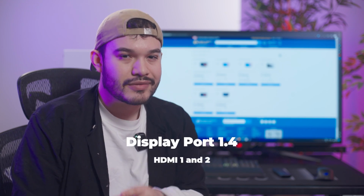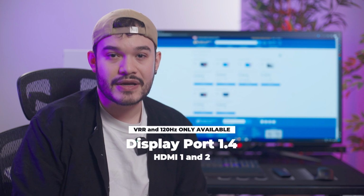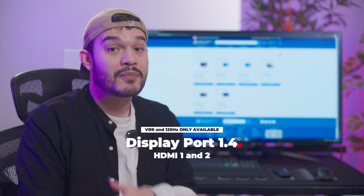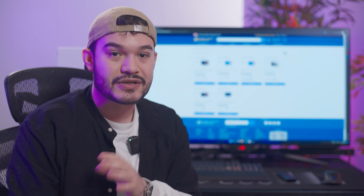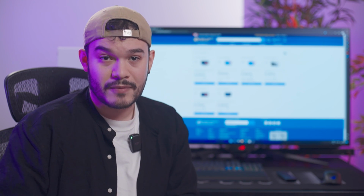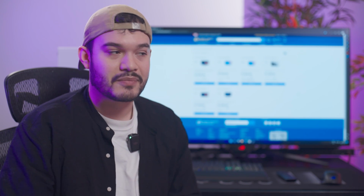It's important to note that only the DisplayPort 1.4 port and HDMI 1 and 2 ports can support 120Hz and variable refresh rates. HDMI ports 3 and 4 do not. The display also comes with multiple HDR display modes, including ASUS's own HDR gaming mode, but we found it a little too dim for our liking. We stuck with the console option for the HDR signal coming from the PS5 itself.